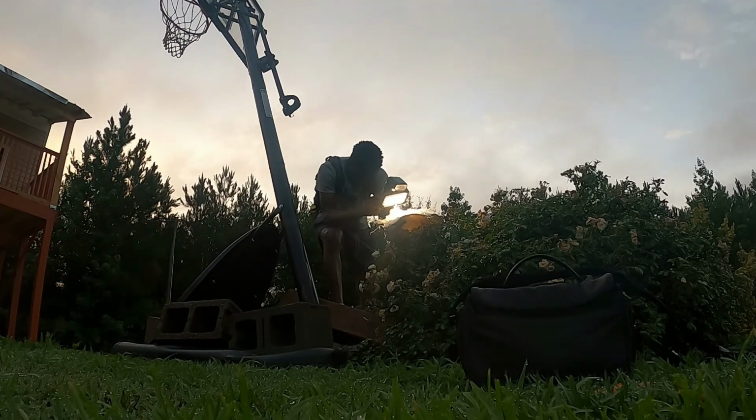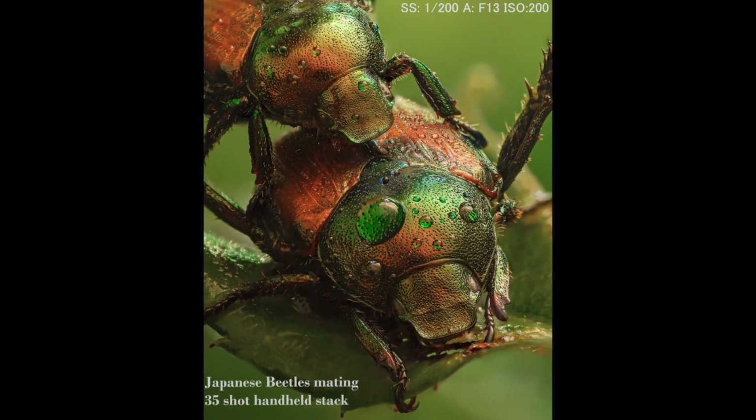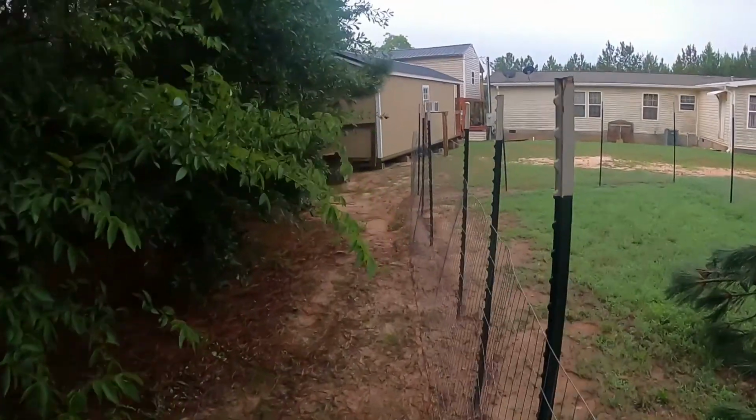Tip number 8 is to try to be eye level with your subjects by getting low to the ground if possible. You know, don't be afraid to get your clothes dirty or none of that. Eye level shots are important because it just gives you a cool perspective of the bug, and it makes it seem like you're part of their world.